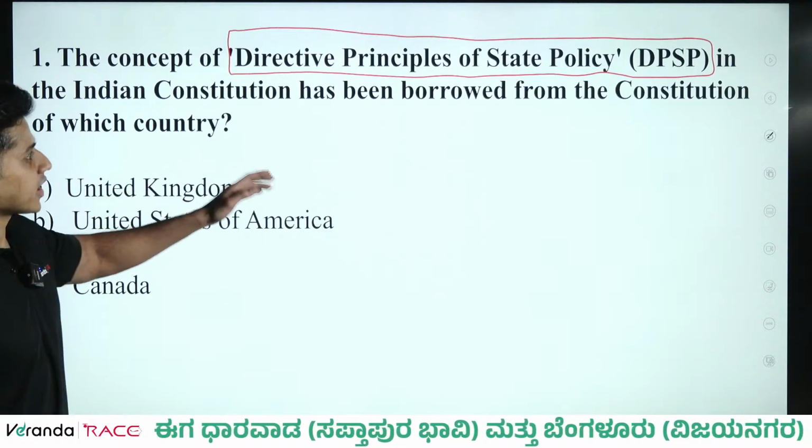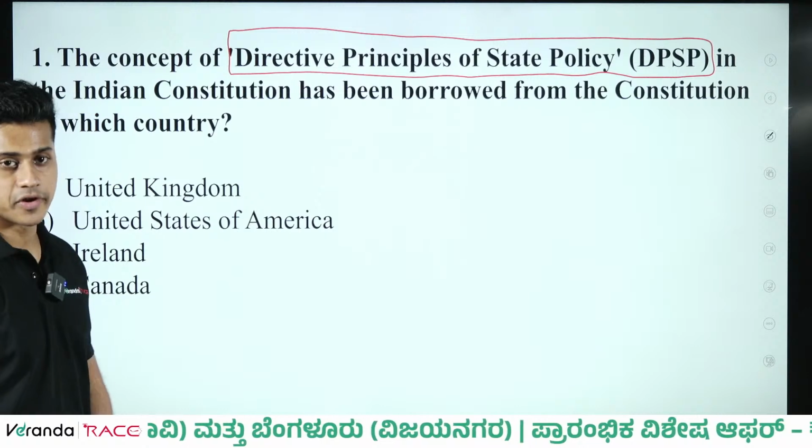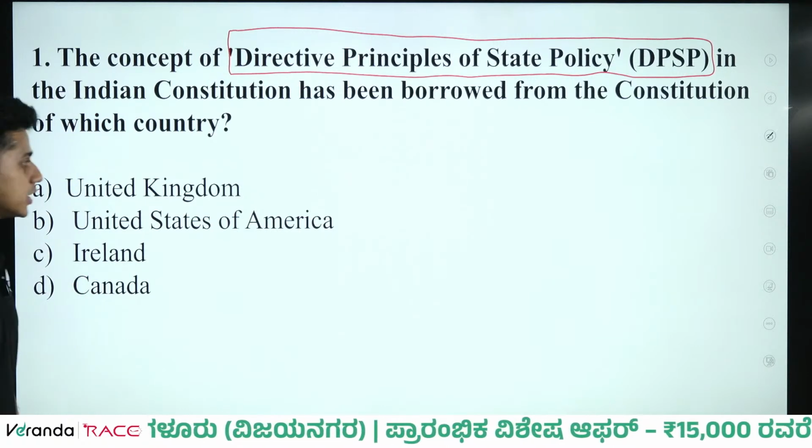The concept of directive principles of state policy in the Indian Constitution has been borrowed from the Constitution of which country?